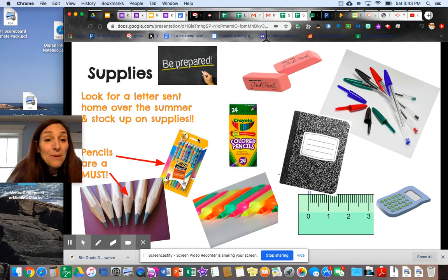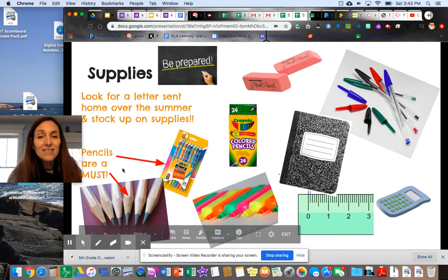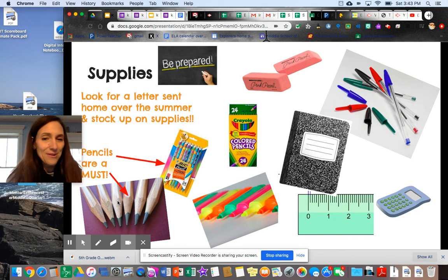Supplies. So you might be wondering, what do I need when I get to MSP? Well, a lot of the same things you needed before in fifth grade. You will also be getting, in this letter that's coming home for you, a list of what supplies you need. So take a look at that letter, and pencils are a must. Make sure you come with pencils.